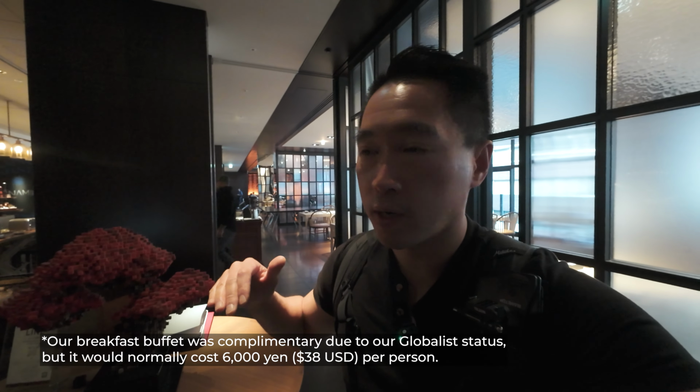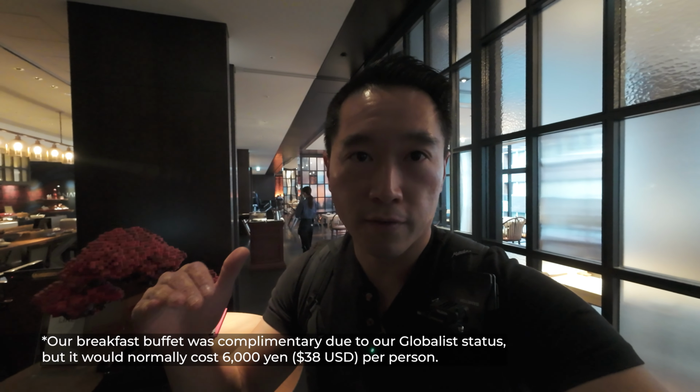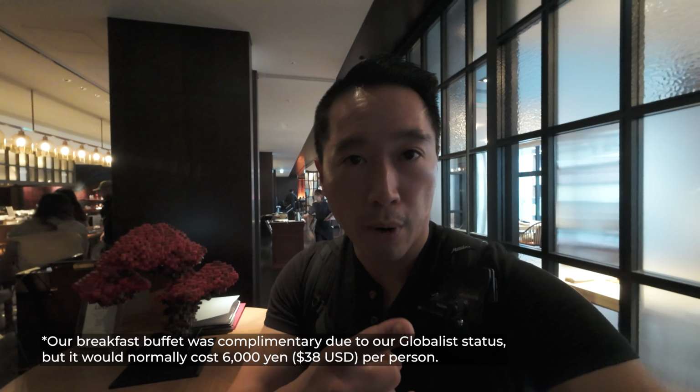Now we are going to go on a tour of the rest of the hotel. First, starting with the breakfast. It's a buffet. It's on the 3rd floor. The lobby is on a different floor than this. It's one down. They also have a bar that's connected here. You do get complimentary drinks if you have status with Hyatt, 1 drink per night, which is a really good perk. So we're waiting for the hostess and then we'll show you breakfast.